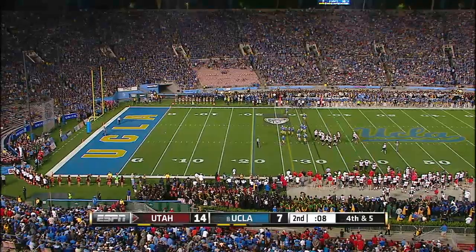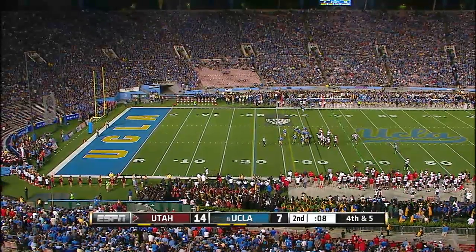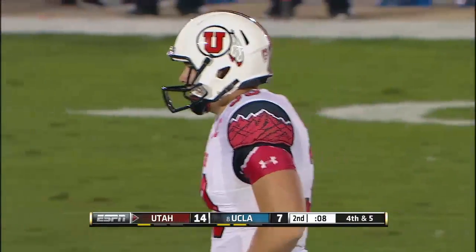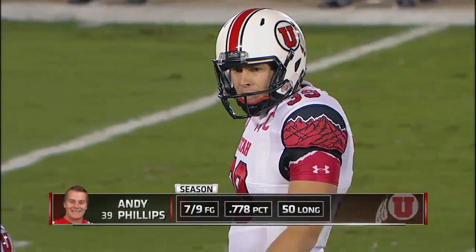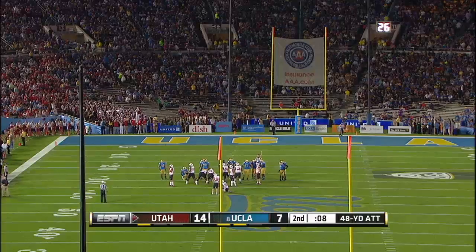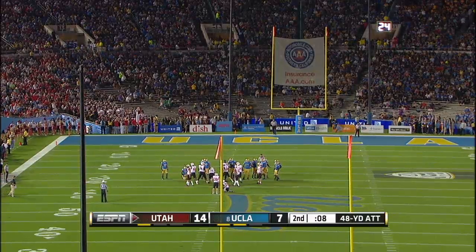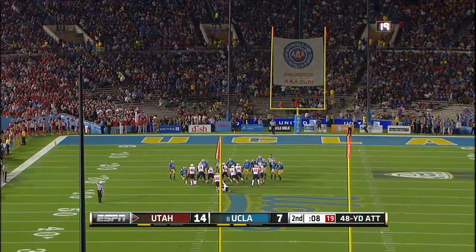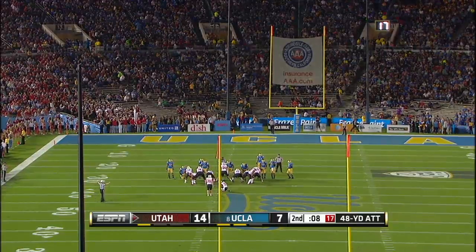That was a very important throw and catch. It got them within, I think, his comfort range now. Kendall Thompson has given a little bit of a spark to this Utah team that was anemic offensively last week in that loss at home against Washington State. This field goal attempt coming from 48 yards out.